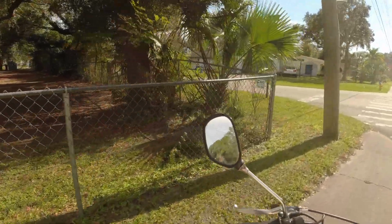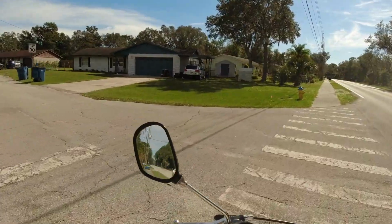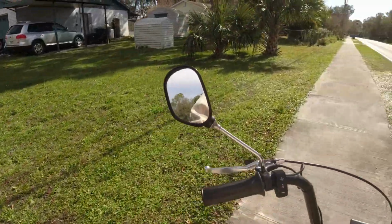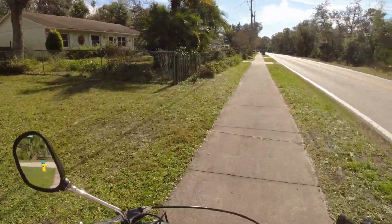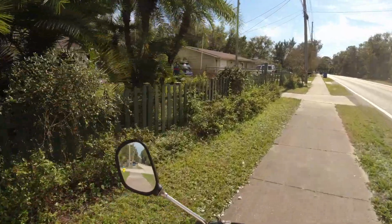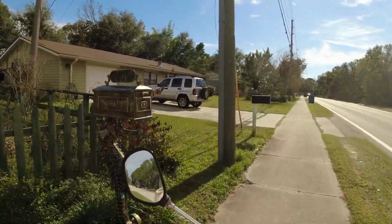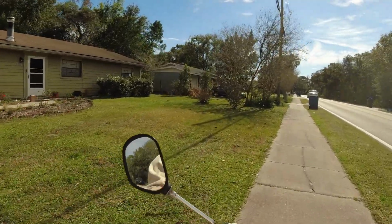Probably getting a lot of sun glare. Sun's bright right about now. You can see fire hydrants here, and you can see water hookups there. I have some filters for this camera. I've never used them. I ride down along the sidewalk here.